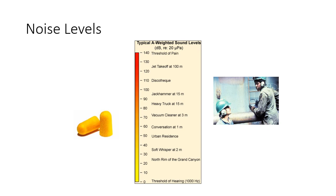Heavy truck at 15 meters is 80. Jackhammer at 15 meters is 90 decibels. 110 decibels is a discotheque. 125 is a jet takeoff at 100 meters. And 140 is the threshold of pain. So when people start throwing out decibels and sound levels, this gives you an idea of what some of the decibel numbers are attached to a typical sound.